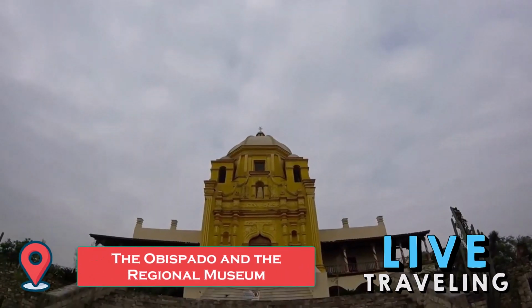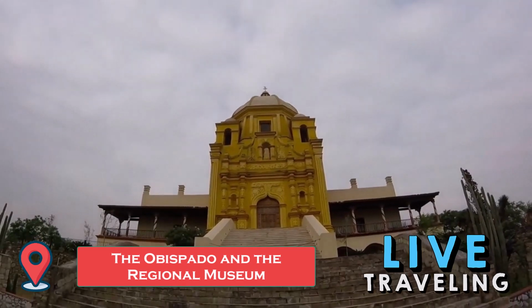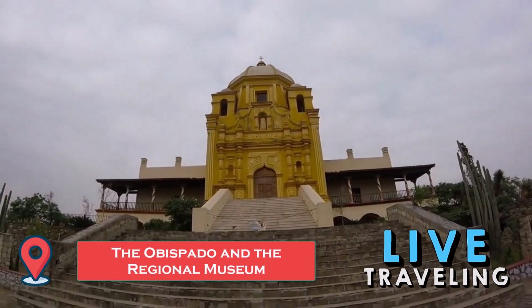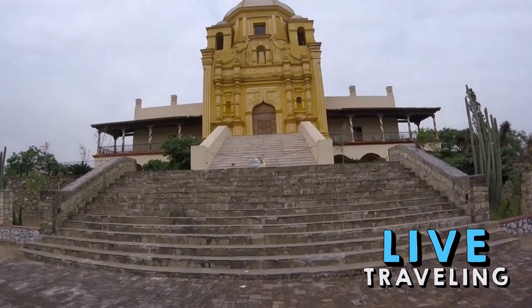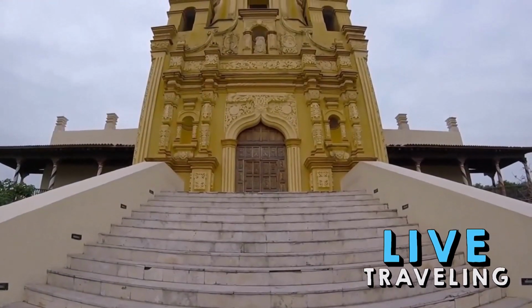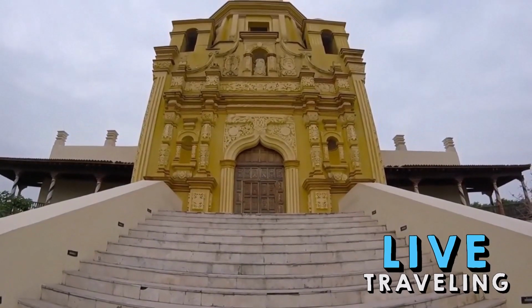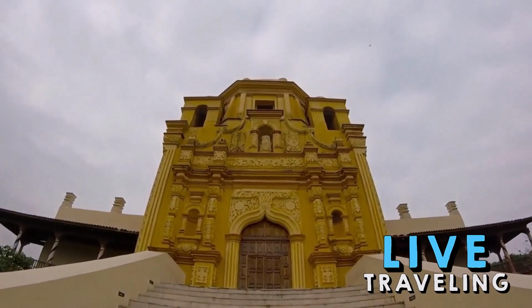The Obispado and a regional museum. Perched high up on a hill known as Cerro del Obispado stands the former bishop's palace, or Palacio del Obispado. This splendid old palace dates from the end of the 18th century and served at different times as both a fortress and a hospital, and in 1913 was even the holdout of notorious bandit and revolutionary hero Francisco Pancho Villa.